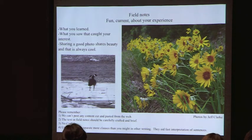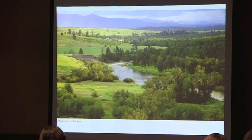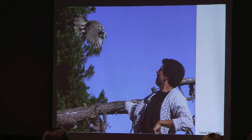All right, and if you see a beautiful landscape or a beautiful picture, it's always cool to share beauty among us, and we share these observations on Facebook or in field notes that can go up onto the website. If you see your buddy getting attacked by a prairie falcon, that should definitely be shared. I think I attributed this picture to you, Adam. Did you take this? I did not. Who took this one? Kerr took this one, okay. I just thought it was probably Adam, but I just like that picture.